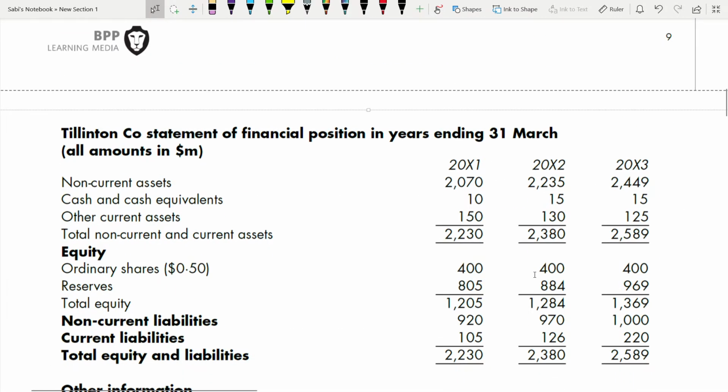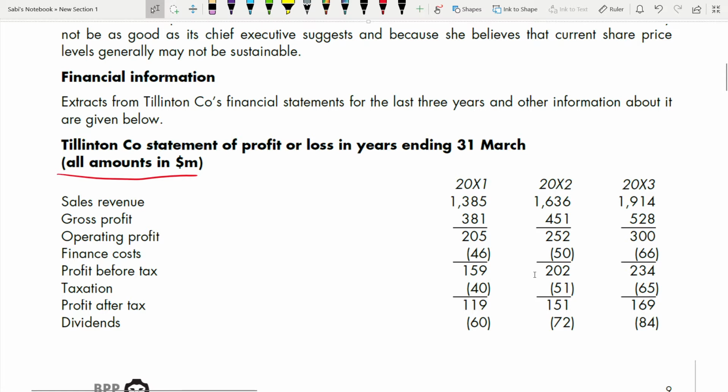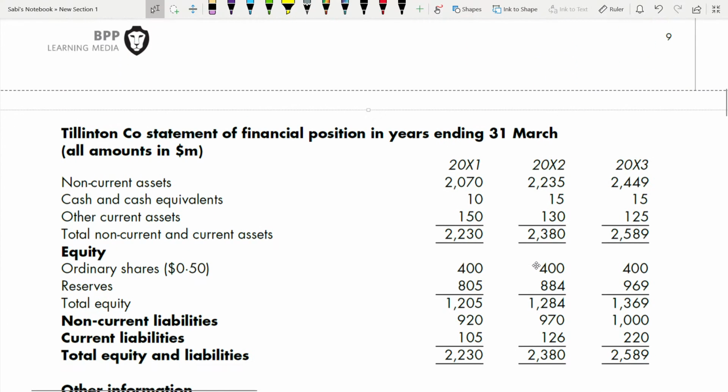You have been given the income statement. You can see your sales revenue is increasing, your gross profit is increasing, your operating profit is increasing, your finance cost increased, tax increased, so profit after tax increased, profit before tax increased, even your dividend increased. Now let's go to the balance sheet. Even this is in dollar million, right? You can see your non-current assets increased, cash almost remains the same for 2002 and 3, other assets reduced.